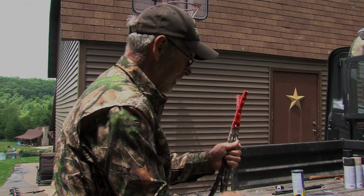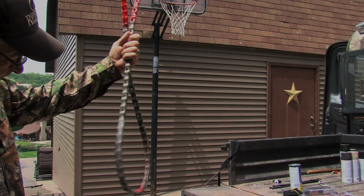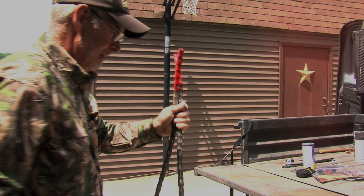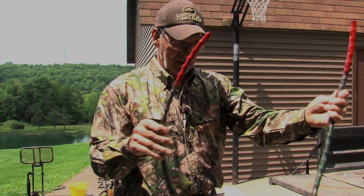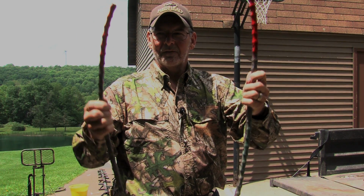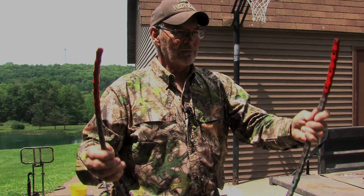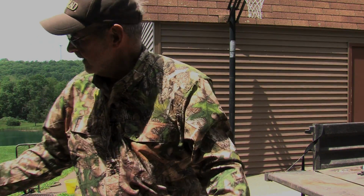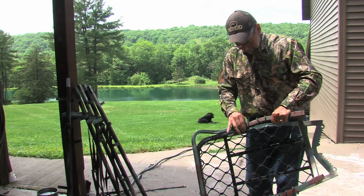Say, okay, I want to try to keep it in the center of the tree as much as possible. There. Now between the red on the ends and the red in the center, you know just about where that chain is all the time. So to me, that's a safety feature at the same time. You know, something to think about. Safety first.